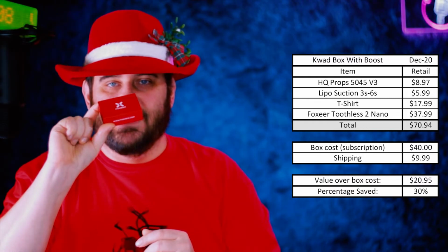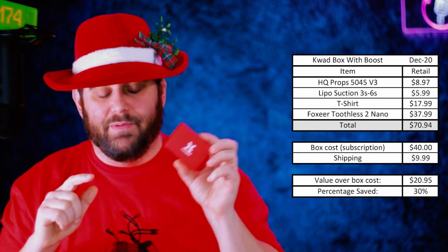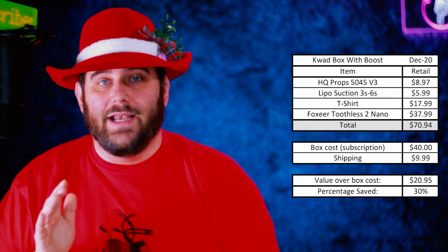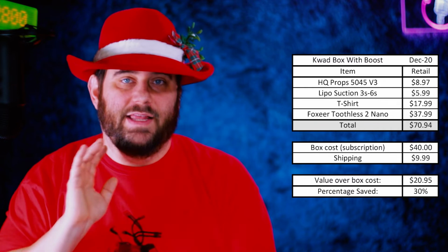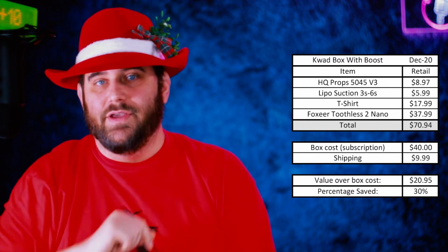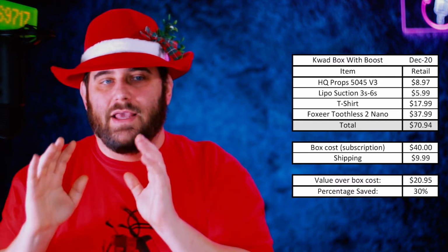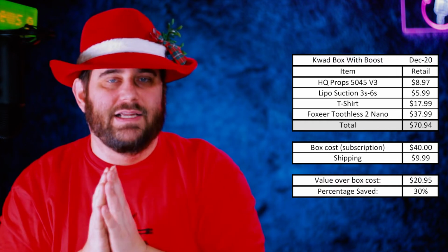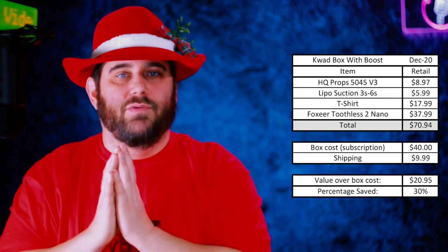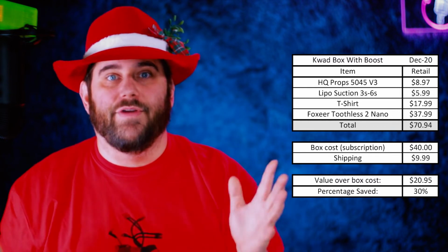And last up, we have this little tiny nano camera by Fox here. It is super duper tiny. It's their nano version, the Toothless 2. And again, also a Starlight camera, very similar to the one that we received in the FPV crate. If you missed my unboxing, by the way, of the FPV crate for December, you can check that out up in the corner there. But this is another Starlight camera, meaning that it has good light sensitivity for low light situations, although it does state that it is an all-weather camera, meaning that it should work in sunny and cloudy and starlight, like it's good for everything is what they're saying.